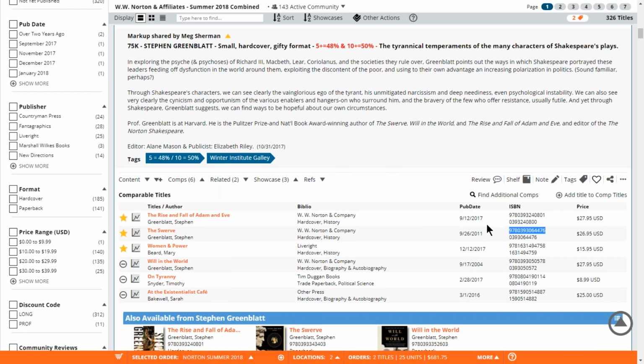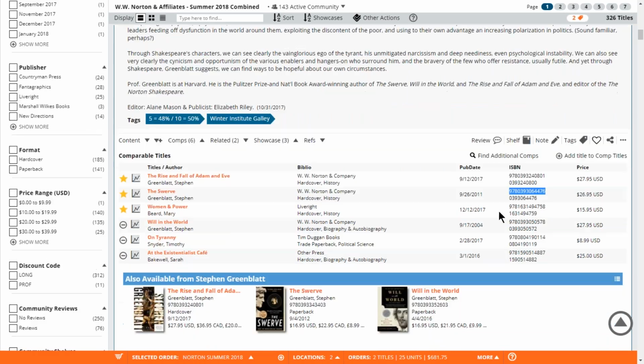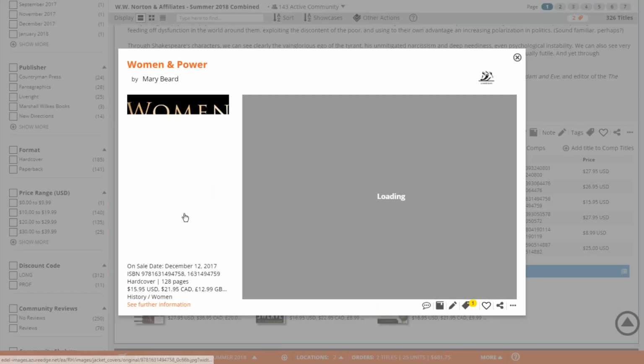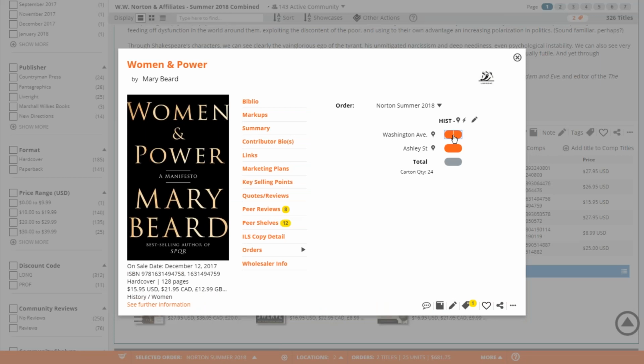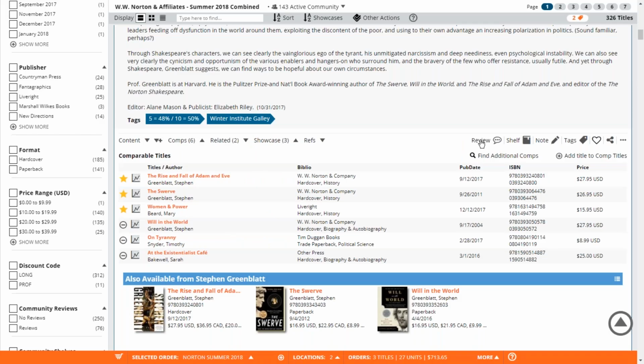So that can really speed things up, but either way, you can see those titles, and the publishers do make it easy by hopefully adding relevant comp titles in here. That being said too, you can also order these very easily if you like. So if I like this Mary Beard, I don't have it on hand, I can come in, click on orders and add it in here as well. And then continue.